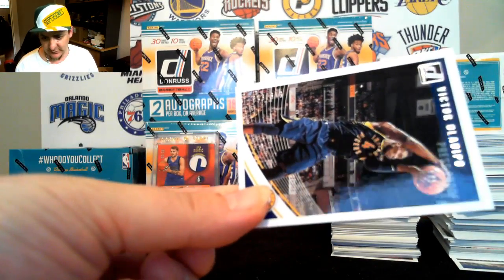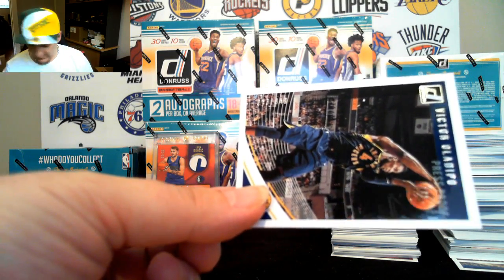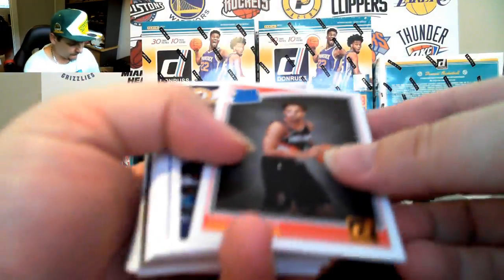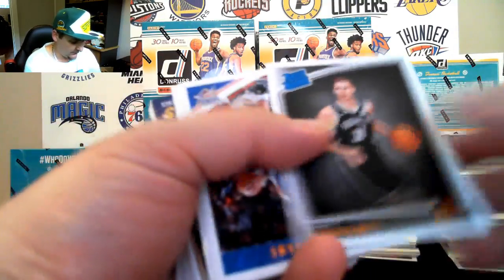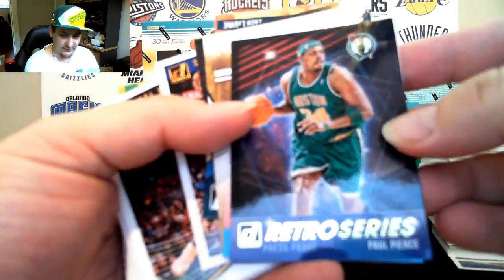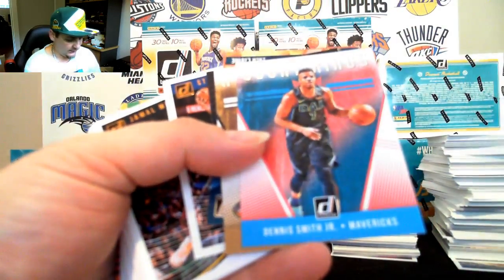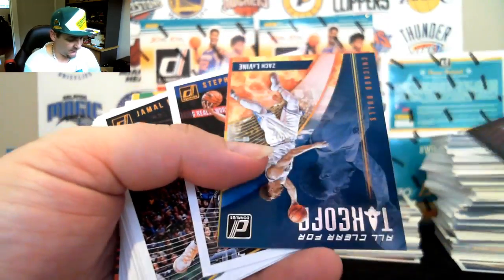Oladipo number to 349, Pacers, Press Proof. Trent Jr., Doncic, Trae, Musa, Allen, Smith. Retro Series, let's get these up the right way. Retro Series Paul Pierce. Court Kings Dennis Smith Jr. Paul Kings Robert Parish. Retro Series Stephon Marbury.